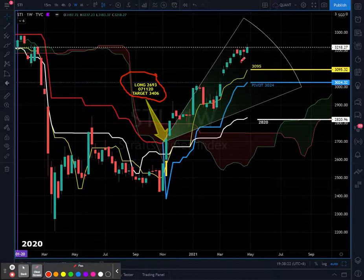Though we had a little bit of weakness in the third week of April, we did close much higher. The initial pivot support will be at 3095, which is the Tenkan line. And the main support on the weekly charts will be at 3024 if there's a correction and a bounce to test the upside at 3406.